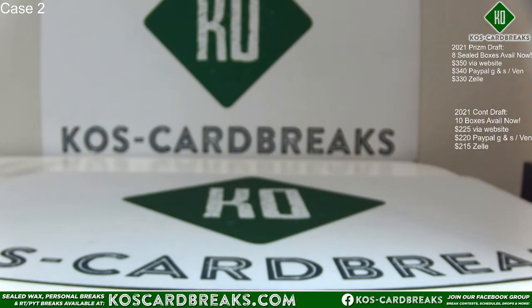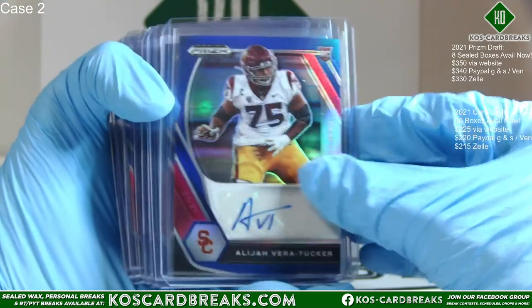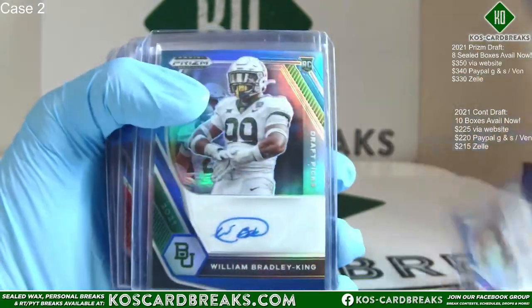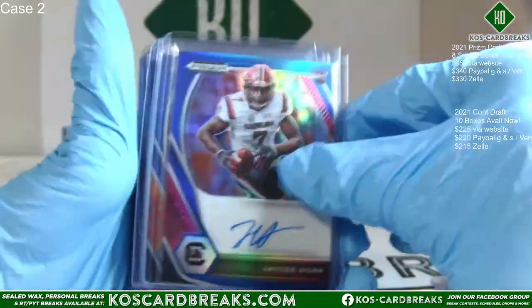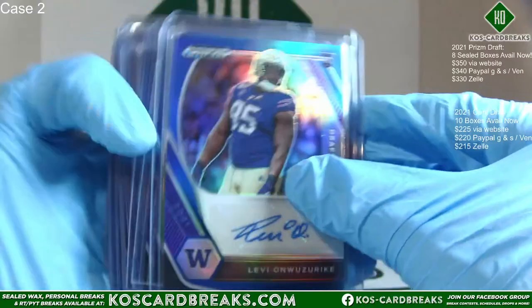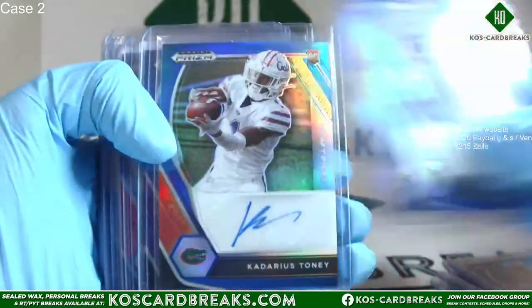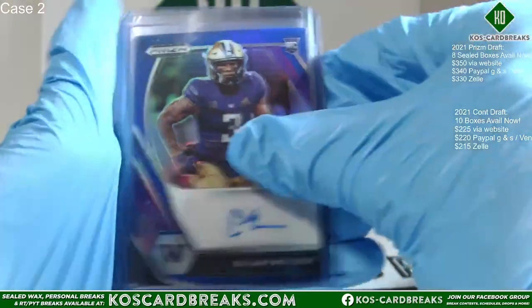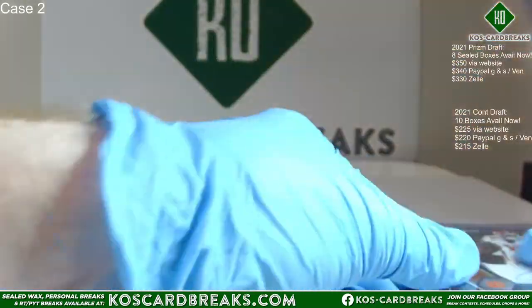Moving on to the Blues. These are out of 149. We got Elijah Vera Tucker, Jacoby Stevens, Elijah Vera Tucker again, Marco Wilson, Kylan Hill, William Bradley King, Connor Weddington, Walker Little, Des Fitzpatrick, Kerry Vincent Jr., J.C. Horn, Quincy Roche, Levi Onwuzuriki, I think I'm probably off on that still, trying my best, Panay Sewell, Terrace Marshall Jr., Tony Fields, Kadarius Toney, Elijah Molden, Warren Jackson, Jalen Waddle, Elijah Molden again, Racy McMath, Deion Jackson, Malcolm Kuntz, and Greg Newsom and Cornell Powell round those off.